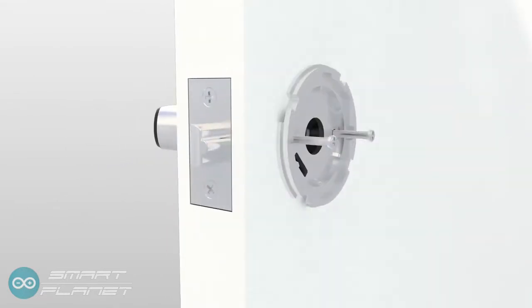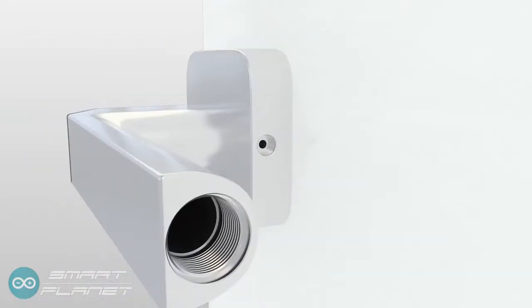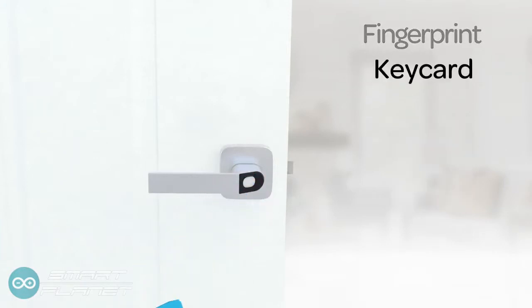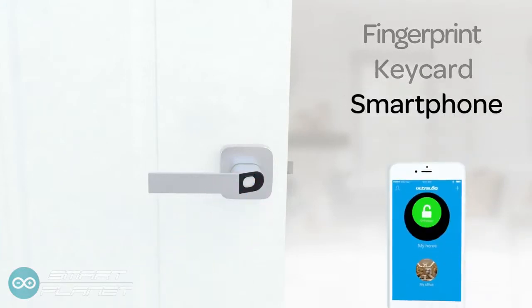Thanks to dual battery technology, you can simply replace batteries even from outside. You can use fingerprint, keycard, or smartphone to unlock.